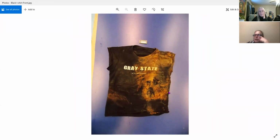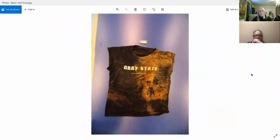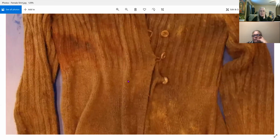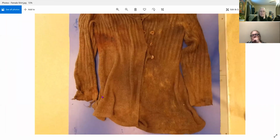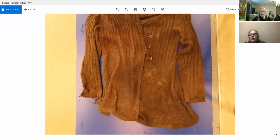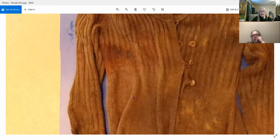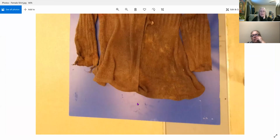I'm wondering if maybe her sweater was inside out too, because the staining on her sweater is on the opposite side. Let's take a better look. See the red staining right there? Yeah, right here. And it's right there on the sleeve. Yeah, it was inside out too. And frayed. Yep. But again, the coloring is not good.